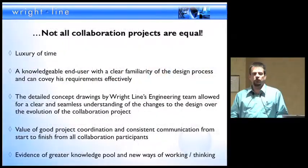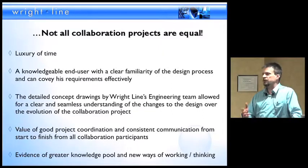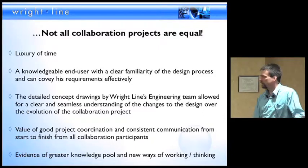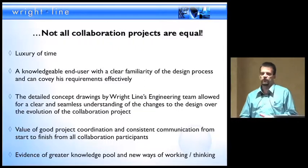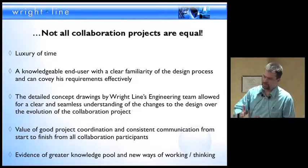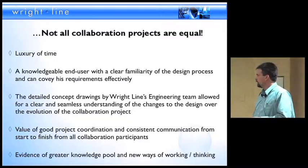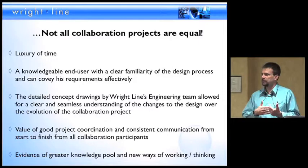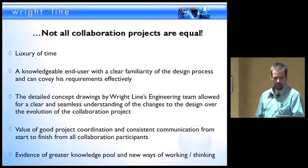Now, agreed, not all collaboration cycles are equal. This one had the luxury of time. We can do it in a shorter cycle, but this one had the luxury of time, so that actually was beneficial to the entire project. Had an end user, highly knowledgeable of what they were looking for. They weren't looking for a black box. They were very laser specific on what they needed to do, and they were focused on obtaining those goals. So we were able to work well together and really launched the whole collaboration effort quite seamlessly.